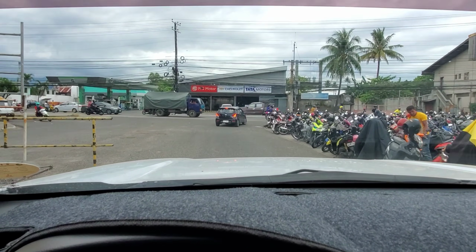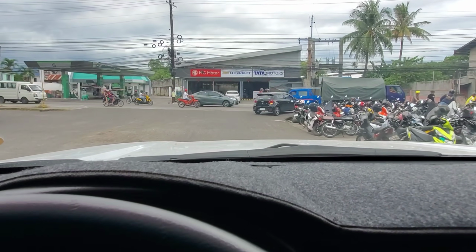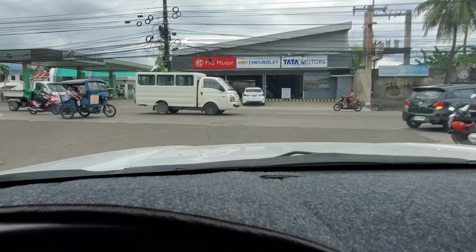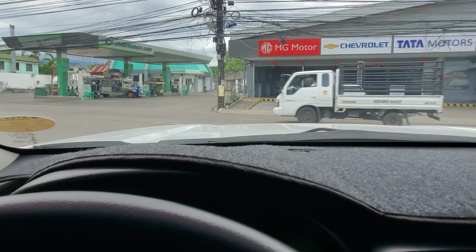So that's our weekly or bi-weekly shopping. We try to go every 2 weeks, but once in a while we'll go every week, depending on what we get. But we're done for the day, and now we're going to head back home and jump in the pool.